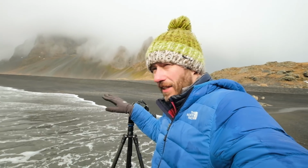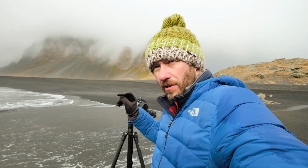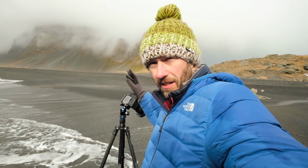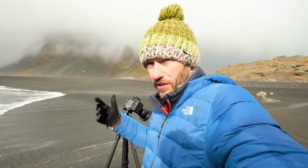Location, which is just on the edge of this black sand beach here, and as you can see behind me, the waves are just coming in and going out. And what I'm trying to do is experiment with different shutter lengths and different conditions as the sea comes in and comes out. And again, as I spoke about in yesterday's video, these are just about experimenting, and you've got to take a lot of shots to get a good one.